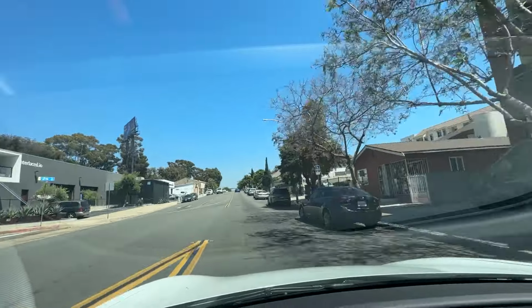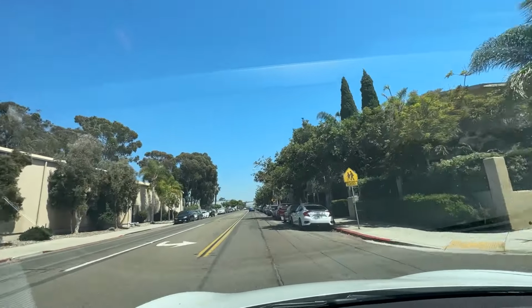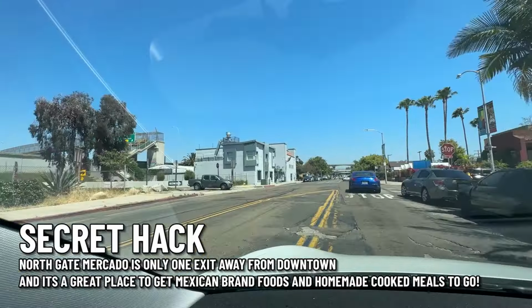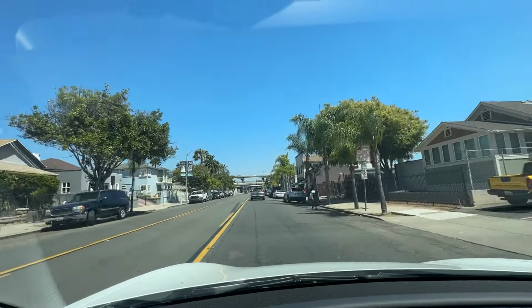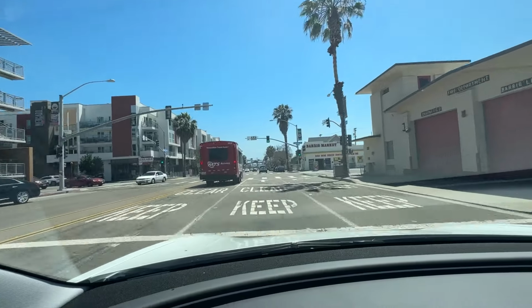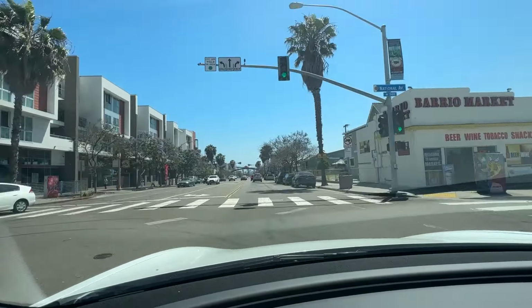So we're driving from downtown right now to Northgate, which is literally like one exit away from downtown San Diego. I'm just showing this video to show you how close it is. Northgate is the store that has all of the Hispanic authentic food. Northgate is in Barrio Logan, which is one stop away from downtown. You can see the Coronado Bridge behind the Barrio Logan sign.